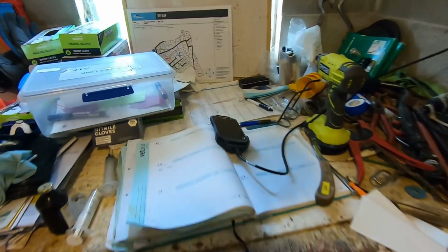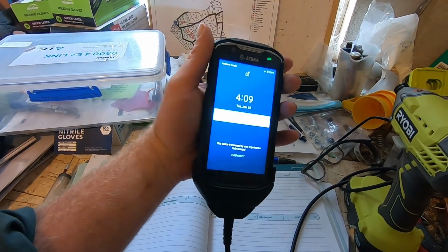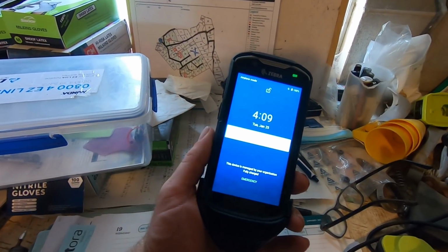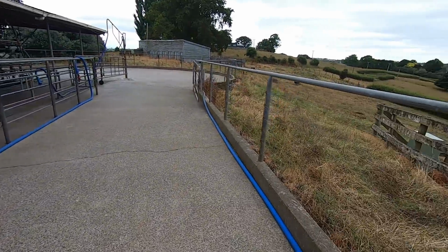Also got the reader again, and they have changed the device. Can't remember what the old one used to be, but these ones are supposed to be better. They don't freeze as much. So the shed's all good to go for the morning.